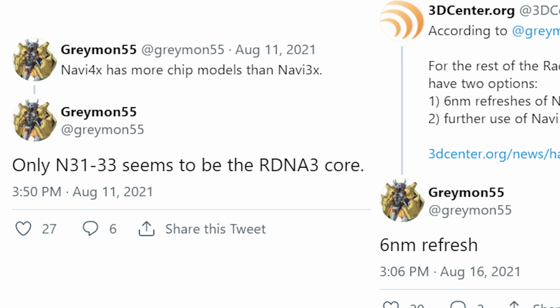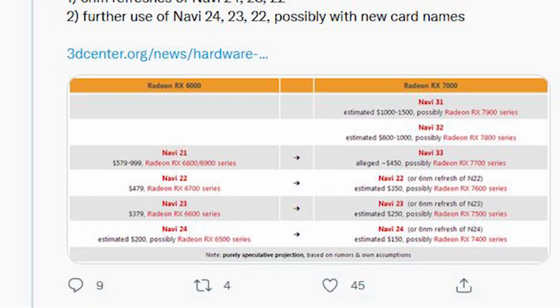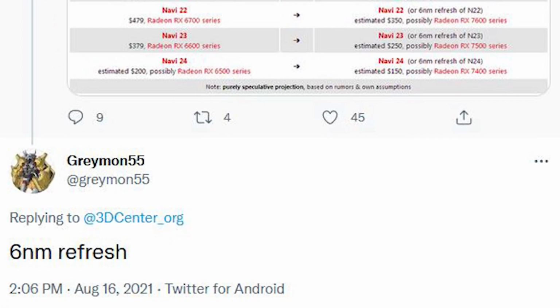So let's start things out with RDNA 2's refresh. There's a very interesting tweet that Grayman has tweeted. I'll link it in the video description. They state that Navi 34 is rather different from its bigger brothers. 34 is almost certainly an RDNA 2 refresh, and it's built using the TSMC 6nm process.